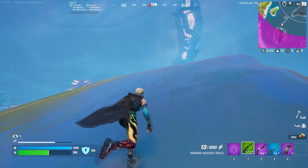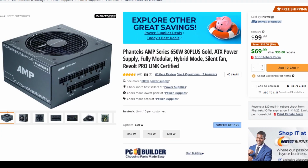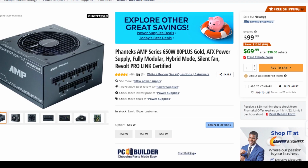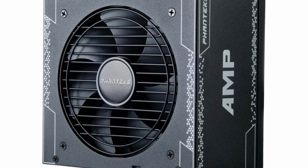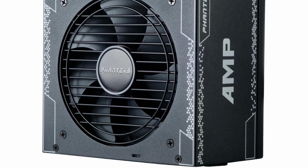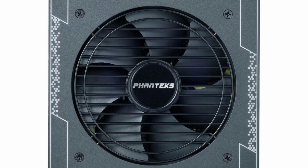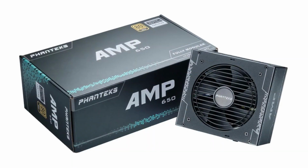And another upgrade, if you care about electricity bills, like I mentioned before, would be the power supply, where you can get the Fantec AMP for $70 after a $30 rebate card, and this is a 650 watt 80 plus gold power supply, which is not going to make any difference on your gaming PC, but it's going to be more efficient. And it's also an A tier power supply, and the other one is a B tier, meaning that it's slightly better quality.